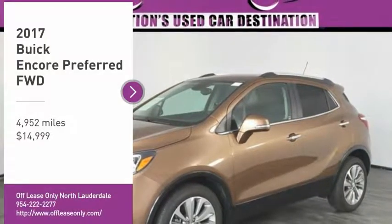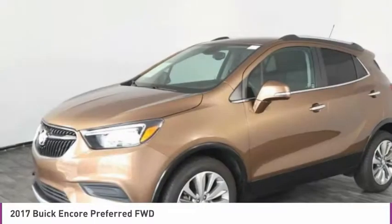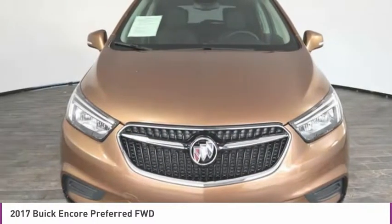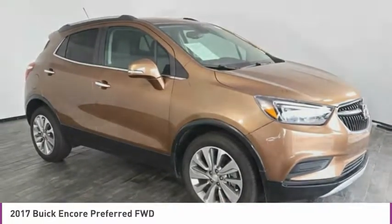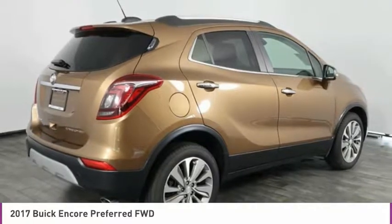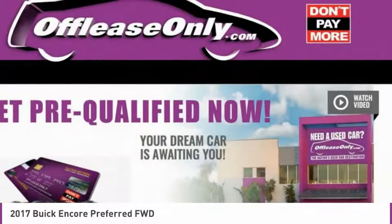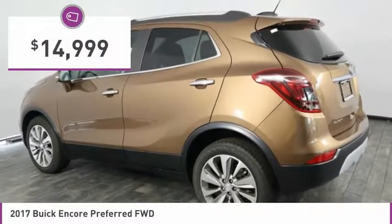Stop by and take a look at the 2017 Encore. The Encore captures Buick's traditional strengths while demonstrating luxury and style in a petite size. It's amazingly quiet at freeway speeds, and the suspension engulfs pavement imperfections, providing passengers with a pampered ride. Standard features that would make any car owner smile, and is priced below $15,000.